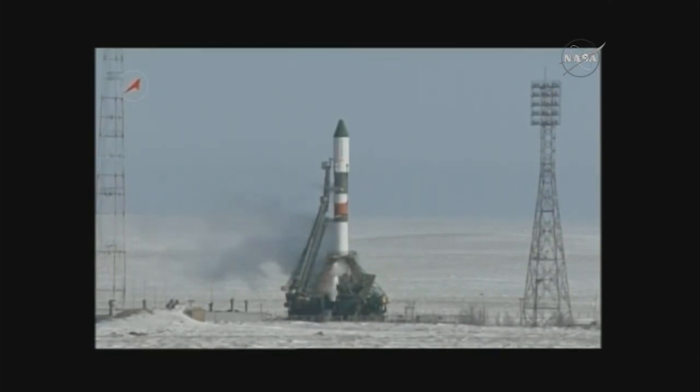As you can see in this panorama of the launch site and the surroundings around the launch pad at Site 1 at Baikonur, there is snow on the ground. Several inches of snow have fallen over the past few days, and as mentioned previously, the temperature at this hour is 15 degrees Fahrenheit at the launch site in Kazakhstan.